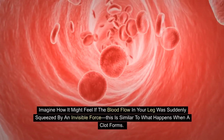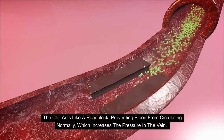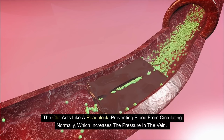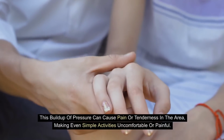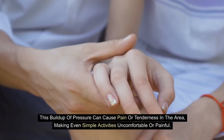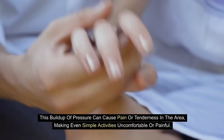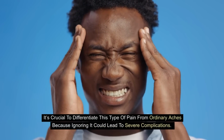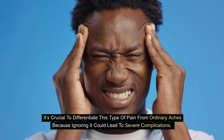Imagine how it might feel if the blood flow in your leg was suddenly squeezed by an invisible force. This is similar to what happens when a clot forms. The clot acts like a roadblock, preventing blood from circulating normally, which increases the pressure in the vein. This buildup of pressure can cause pain or tenderness in the area, making even simple activities uncomfortable or painful.